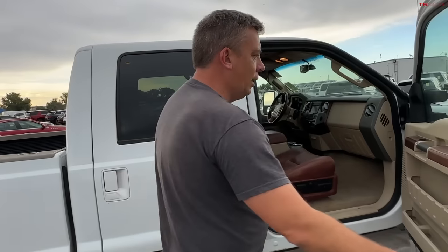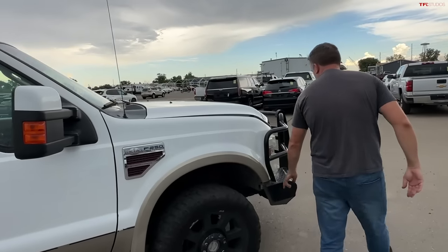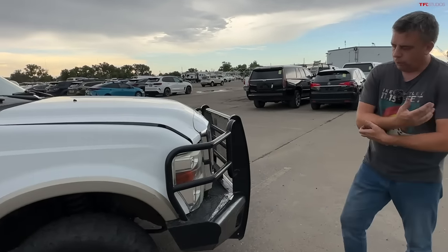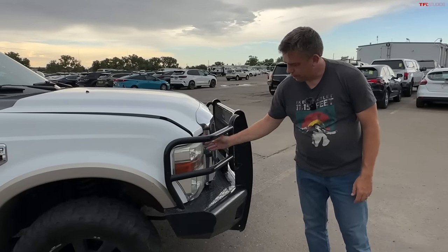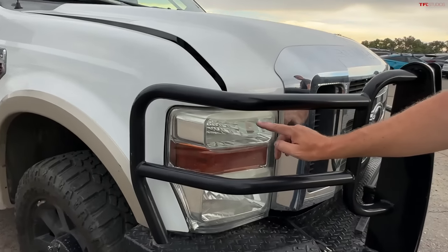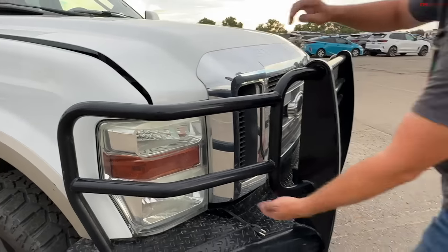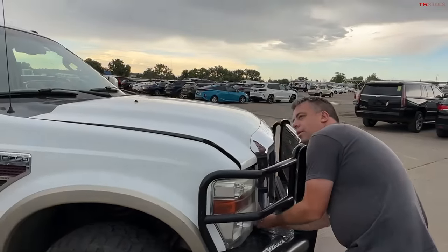Look at the front end and look at this giant bumper. So first of all, there is a way to find visually that this is a 6.4 by this smallish headlight that's kind of rectangular. So this is one way. The other way is the way this hood opens.